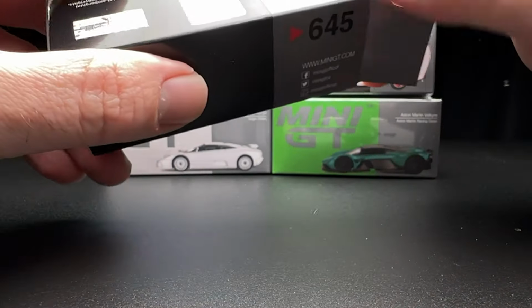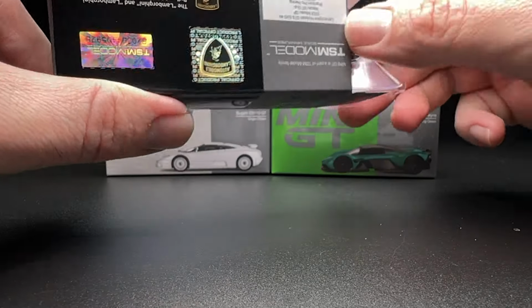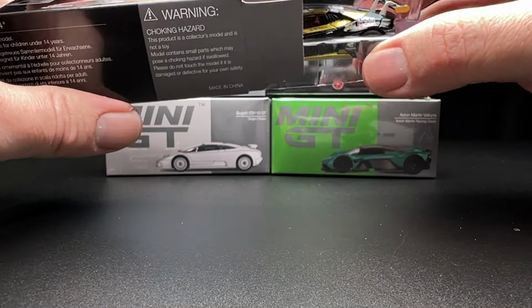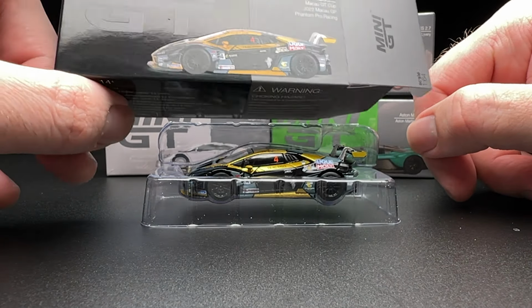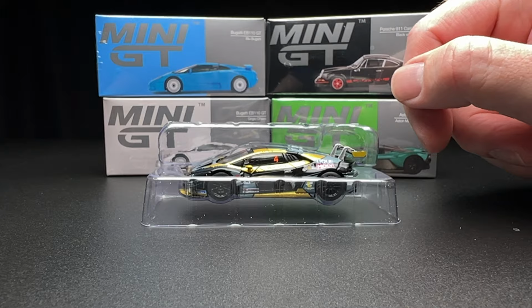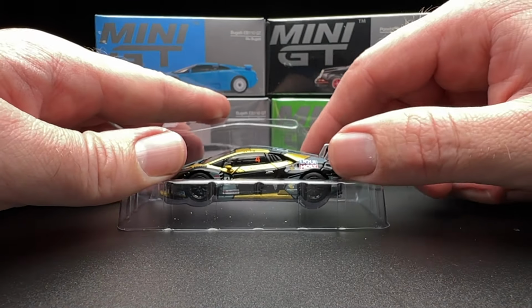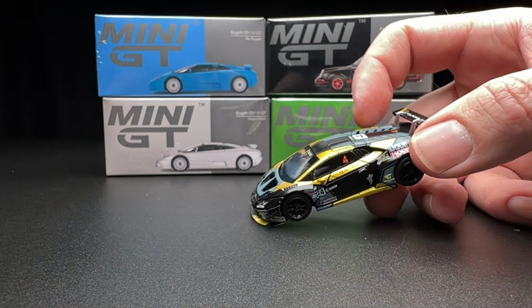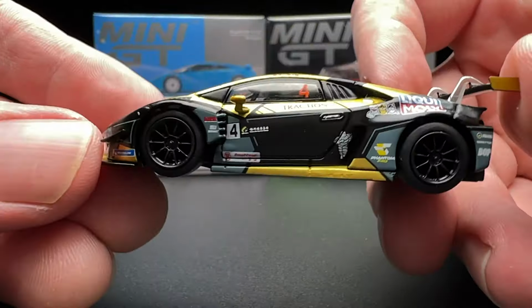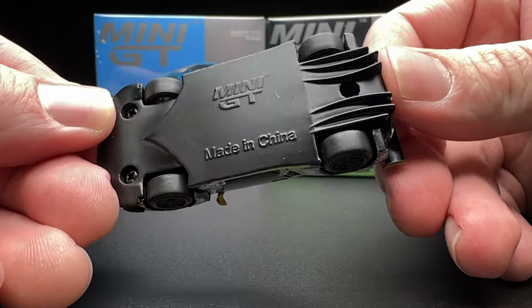So the only thing you miss out on with not going with Mijo is definitely for you carded collectors. If you're a carded collector that wants something on a card to display it without opening, then M&J Toys are the ones for you. If you don't care about that, you can get these. It doesn't really matter. It's going to be the same cars for the most part. Every once in a while there is an actual USA exclusive, but it's not very common. And yeah, you just get these. And that's fine too.